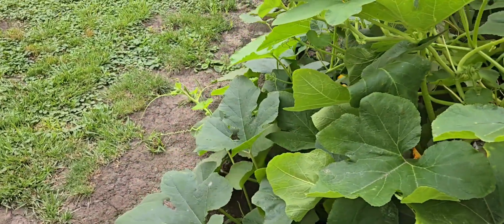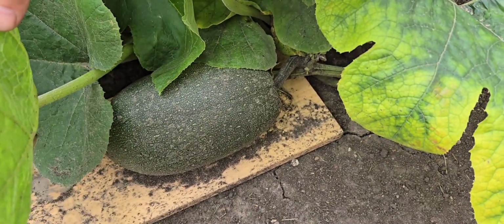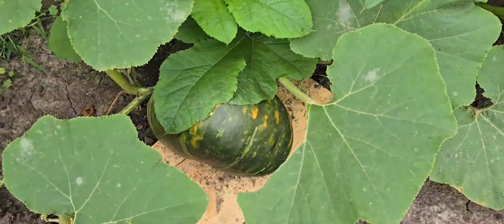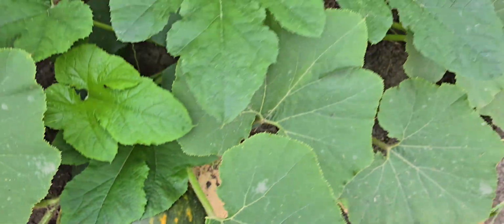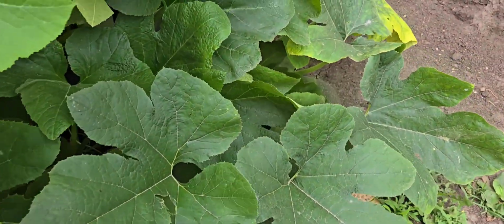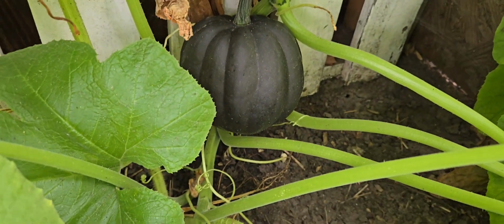So we have right here a giant summer squash. We have, oh, a pumpkin. I love that it's starting to take color right there. And oh, yeah, we have another squash right there. And I know you're hiding somewhere. Where are you? Look at that, guys. An acorn squash.